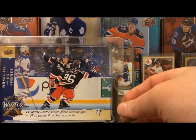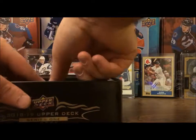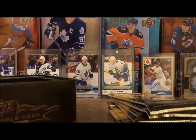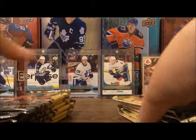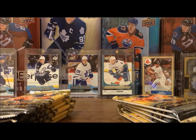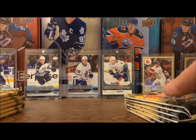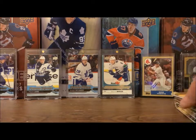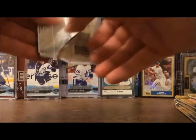Our oversized Young Gun is JT Miller. We got our packs here. We got ourselves our six packs. Tin is empty. Just gonna put that down on the ground. And I'm gonna try something different, so bear with me. I'm just gonna do something completely different.